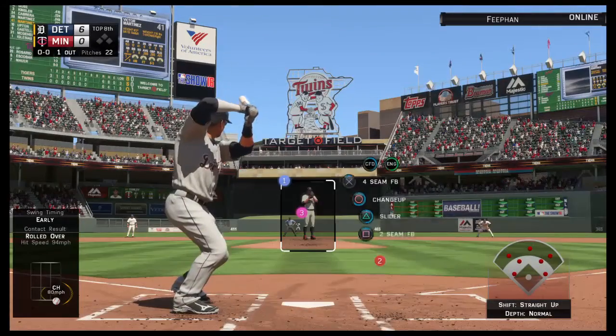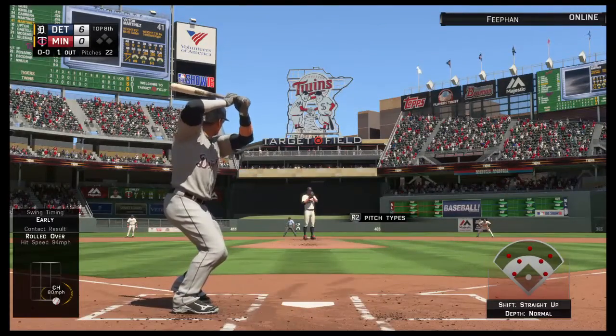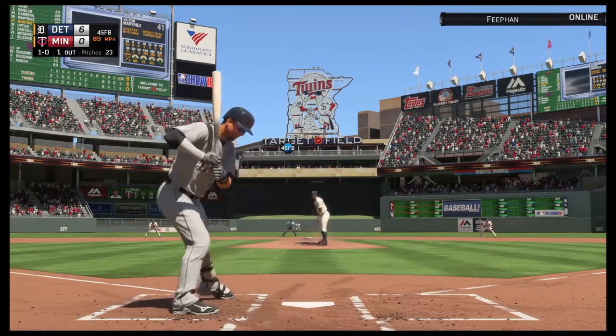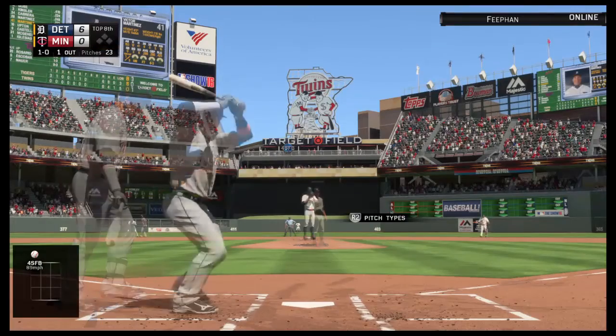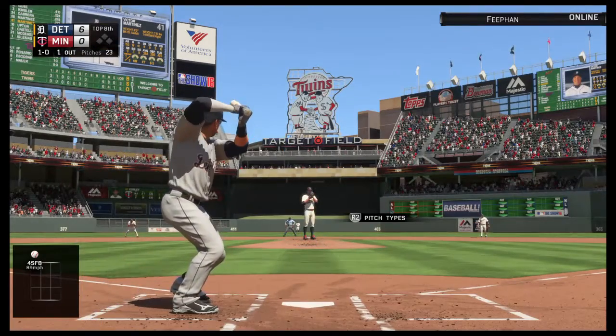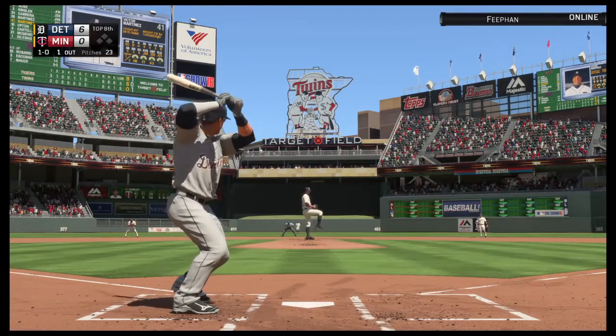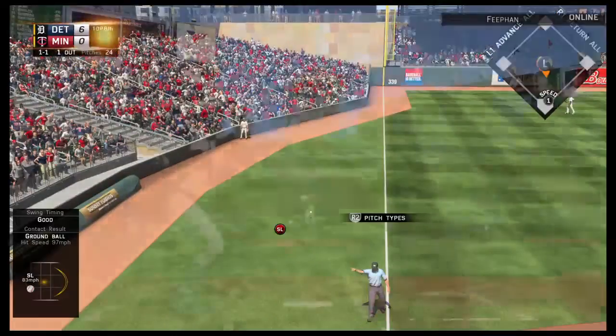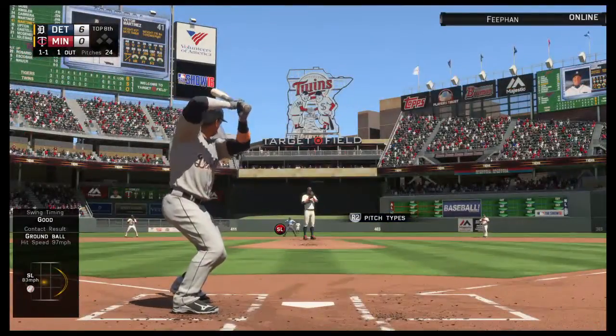Victor Martinez strides into the box now. Launched one over the wall back in the opening frame. First offering to him stays upstairs. It's a ball and no strikes. Now a ball lined to the left side, but this will be a foul ball.